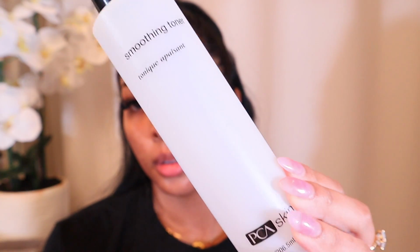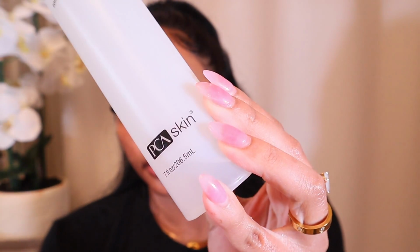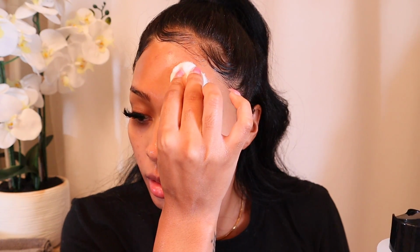Next, I'm going to go in with a toner. So this is by PCA Skin, and I don't really recommend PCA Skin at all, but I really do like this toner just to kind of bring down my breakouts if any of them are coming up to the surface. So this actually dries out my breakouts. It also burns a little bit, so I don't like to use it that often. I'll probably use it every other night here and there, but I will not be as consistent with this just because it is pretty harsh. So I like to dab it on all of the active breakouts, and then I'll wipe the excess on all the rest of my skin, and then I'll go in with the next step.